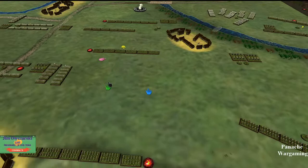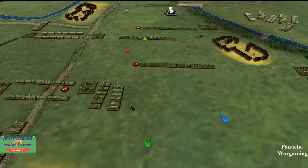Yeah. Oh, we have to cheap shot this infantry march column. Yeah. I don't know how you don't. I just don't know how you don't. Yes, this is becoming a habit with me, isn't it?